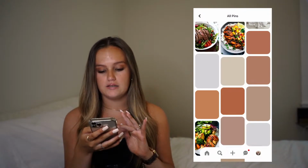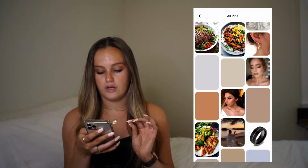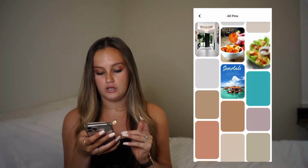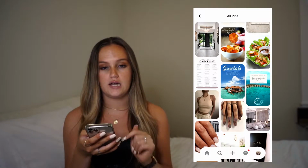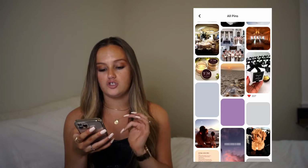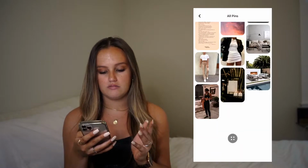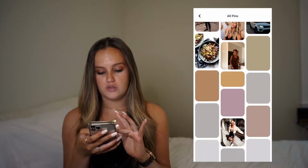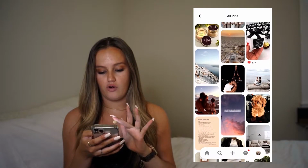I don't know if that made any sense, but as you can see, I was probably on a healthy food kick right here. I don't know why it's taking forever to load. I thought maybe I was attached to controlling my camera through this on my Wi-Fi, and I just turned my Wi-Fi off. So I don't know if that's going to help or not, but I'm not going to go all the way down to the bottom of my Pinterest, but this is just kind of an overall look.